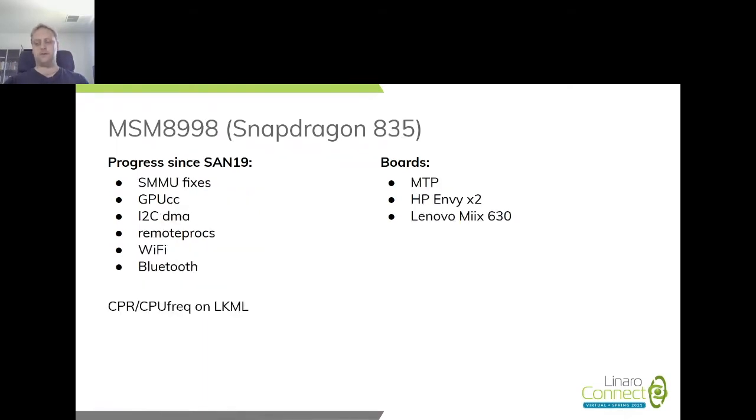I think there's still a few pieces left on the display side to get that actually fully operational. In particular, we're at least missing the DT patches. So there is still some work needed there. So both on 8996 and 8998, the biggest missing piece for it to be functional is CPR and CPU FREQ support.